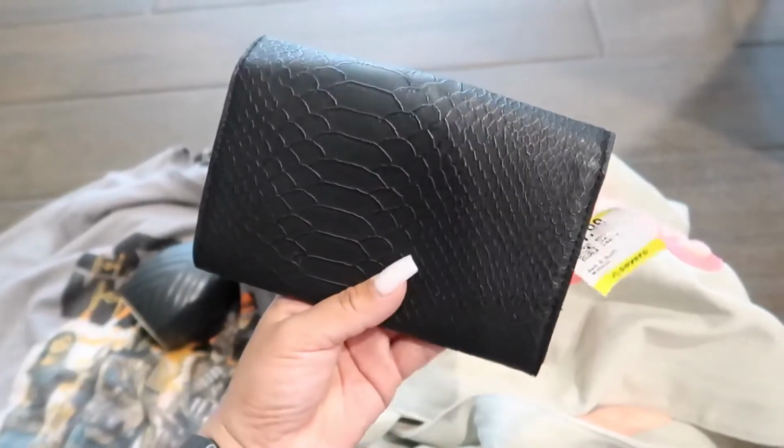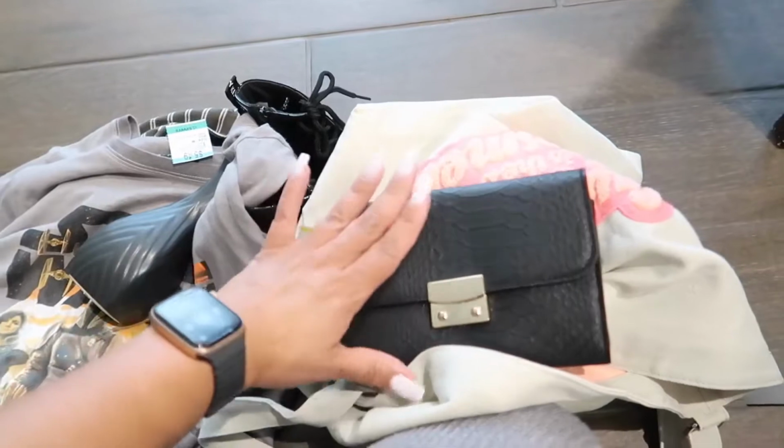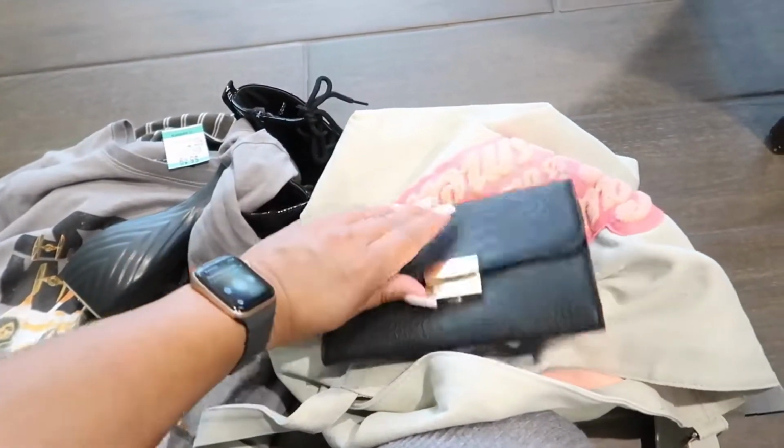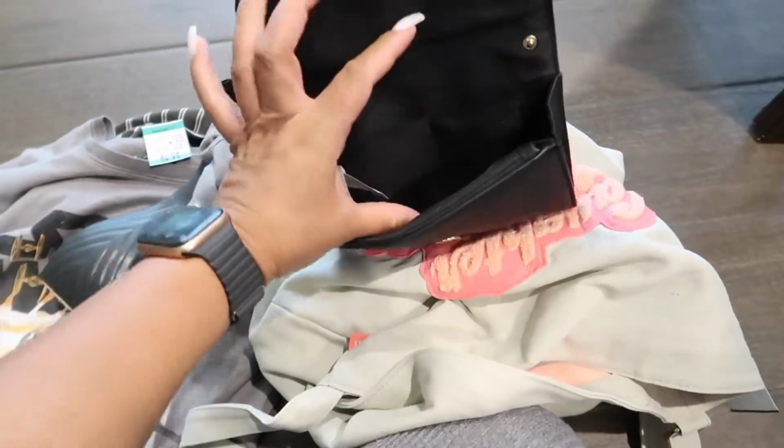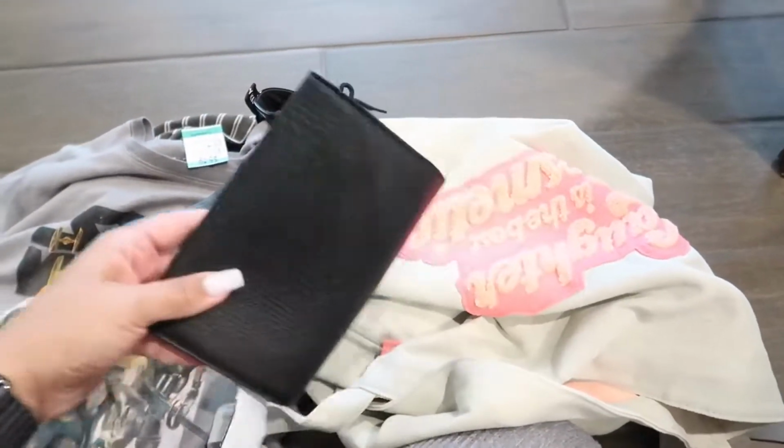But I love just a plain black wallet like this. And the reason why I even fell more in love with it is it fits my phone. So I can put my iPhone in here, like if I just need to run into the store, and put my card, some cash. So this was a really good find.